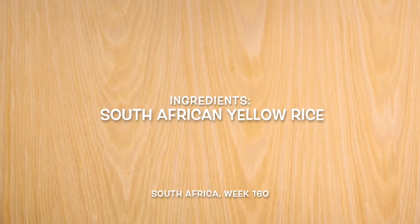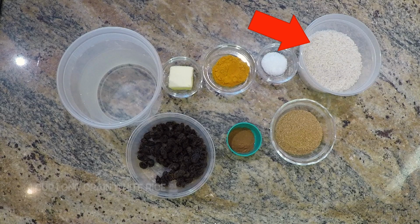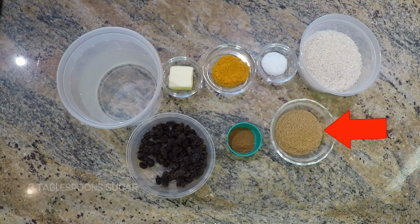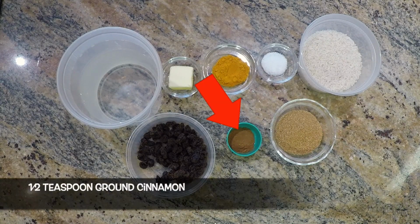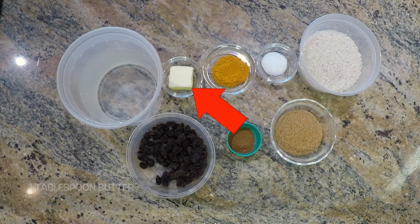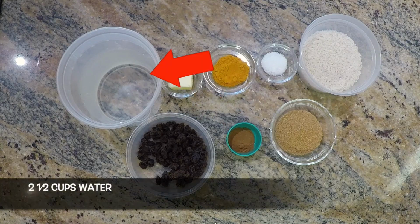And then for the South African yellow rice, we'll need 1 cup of long grain white rice, half a teaspoon of salt, 1.5 teaspoons of ground turmeric, 3 tablespoons of sugar, half a teaspoon of ground cinnamon, half a cup of dark seedless raisins, 1 tablespoon of butter, and 2.5 cups of water.